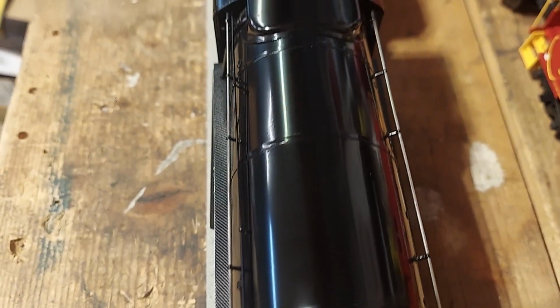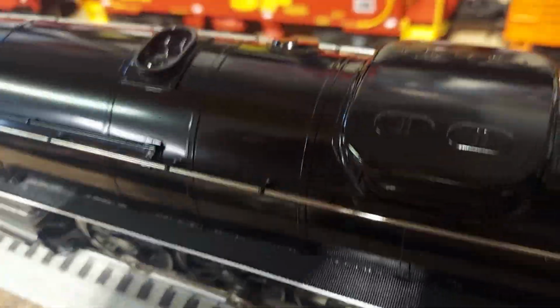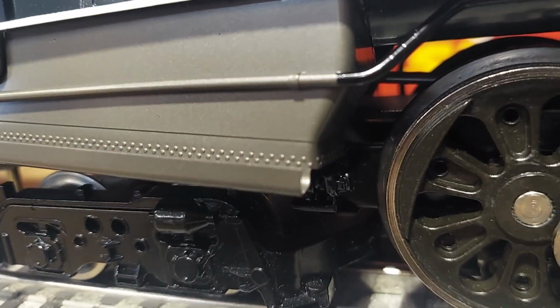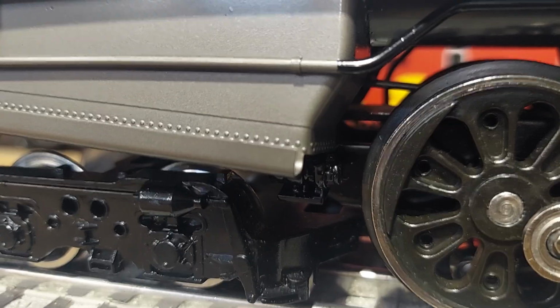Ironically, of all the Williams engines I own from this year, this one is probably the least detailed. But that does not bother me. It's still my favorite one. It's just because of the size. So we'll scroll in down here. Tucked in under there per the prototype, that is the dynamo.